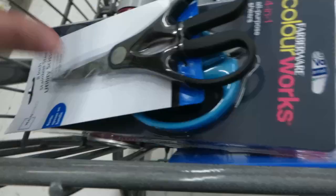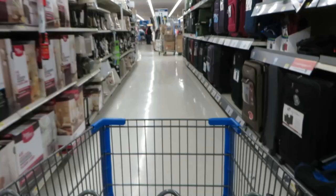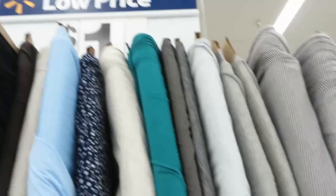Second pair, these things are only 88 cents. This fabric is all a dollar a yard, so I think I'm gonna get some. This is knit, like the stuff that I use to make my own shirts out of.